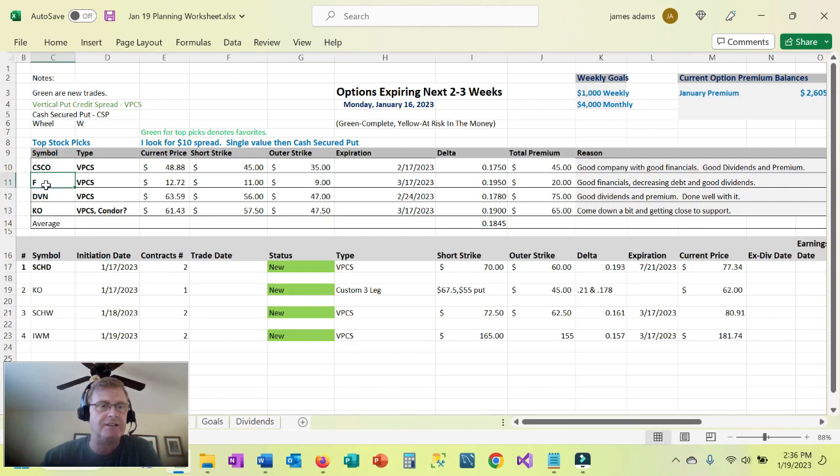I have not done a Cisco, Ford, or Devon trade this week, but again, they're kind of on my list. The market's been a little bit crazy this week, and I haven't been able to find really good premium. I haven't looked a whole lot today because I've had so many other things going on. But let's jump into the trade.